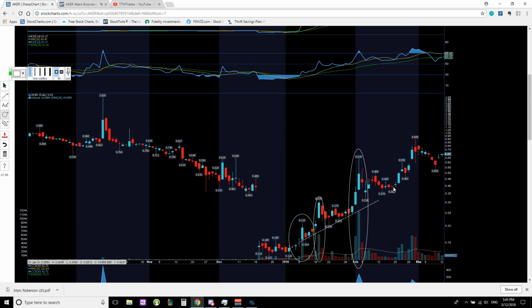Now, in this last run we had, the breakout was on pretty low volume, which is pretty suspicious. The volume was only 57 million shares, so the amount of buying in this area was lower than this last breakout and lower than that last breakout. So that kind of raises an eyebrow for me.